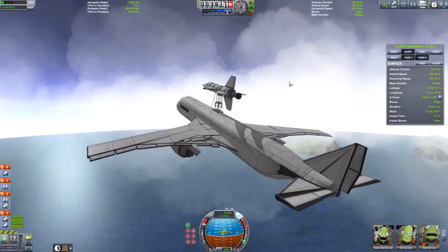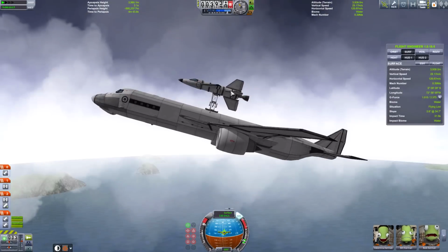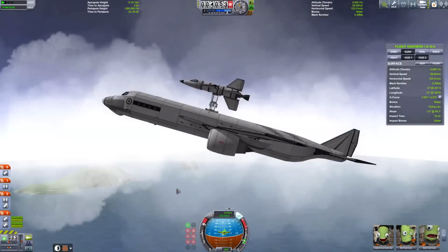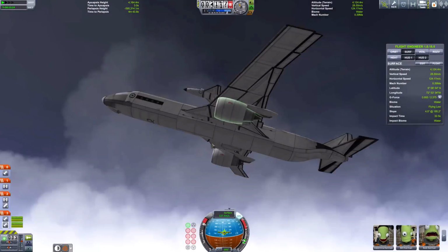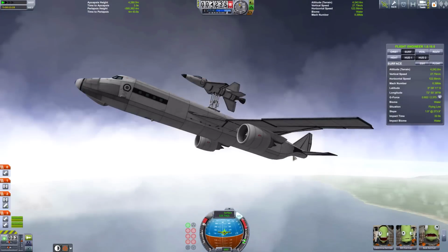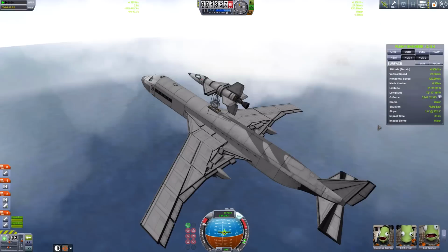Right, I've got the A300 here, which is going to be our craft, and yes, the X-15 on here is on the top for those of you who know it all, rather than under the wing. I just did not want to build a big aircraft with all these complex wings, and then find out that it flips out and we're unable to get this up aloft.